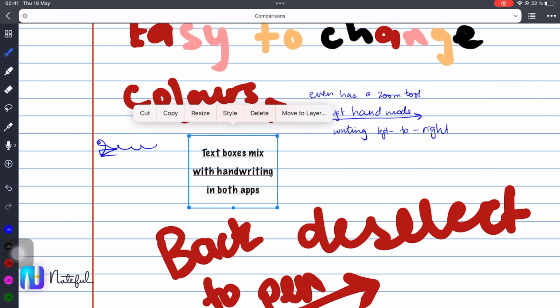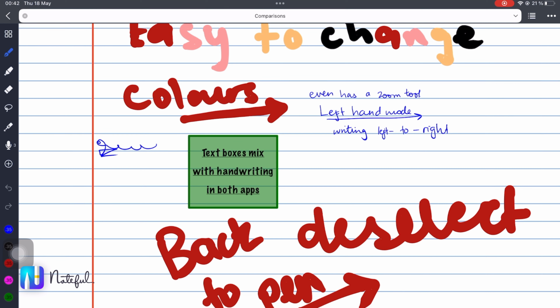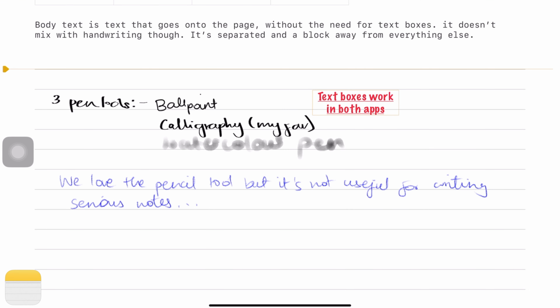You can also customize your text boxes to add background color, adjust border thickness and style, as well as change their opacity. All these options are not available for your text boxes in Apple Notes.